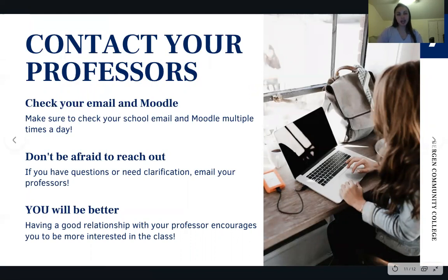You want to keep in contact with your professors. So everyone should have a working school email, and everyone should also have access to Moodle. If you don't know how to access Moodle, I think you can access the tech help to figure it out and to have them help you. But you do want to make sure to access your school email and Moodle multiple times a day, because that's how your professors get in contact with you. And you really don't want to be missing out on assignments just because you didn't check your email.